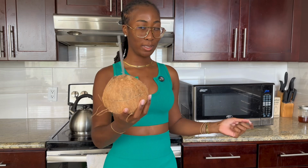Y'all. Drinking coconut from the actual coconut shell versus from a plastic container is actually life-changing. As an island girl, I do recommend. Make sure you get into it.